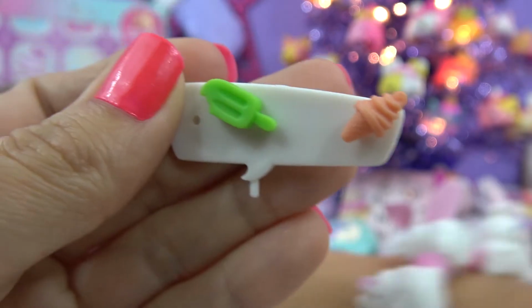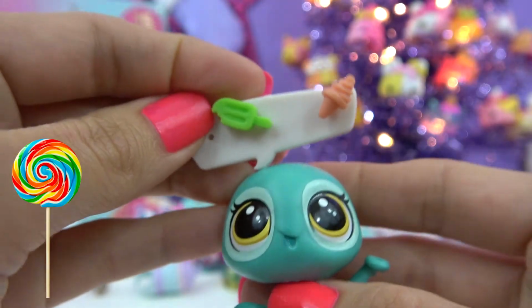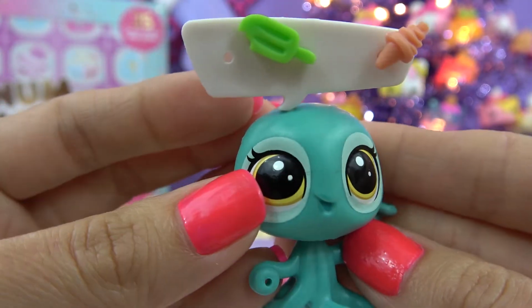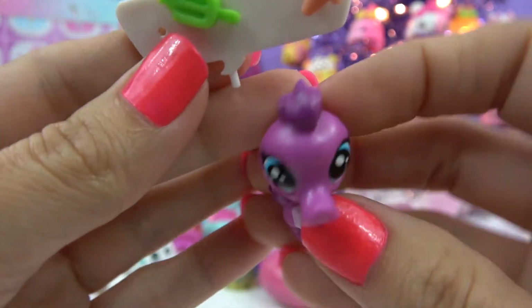So here's the accessory that came with our Littlest Pet Shop. A little thought bubble, we just stick it on top of our friend. We can tell she's thinking about having a cold treat, like a popsicle or an ice cream cone. And let's go ahead and try it on their other one.